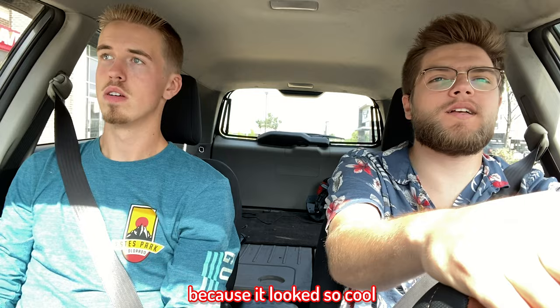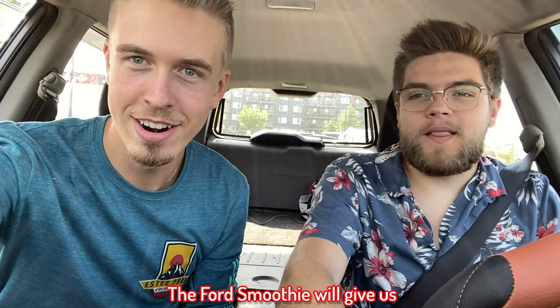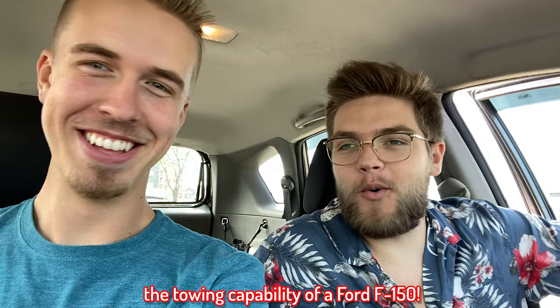Oh, this place looks cool. I've seen this place before, and I wanted to go in because it looks so cool. And now we get to finally go in to get prickly cactus pears at the Italian Center. Woo! The Ford Smoothie will give us superpowers and the towing capability of a Ford F-150. Yeah. I guarantee it.